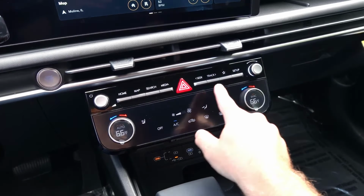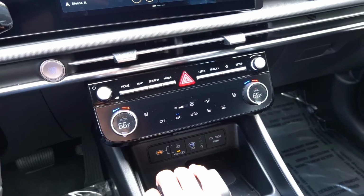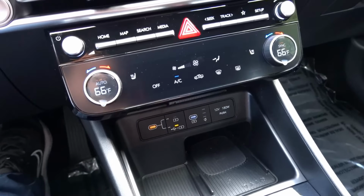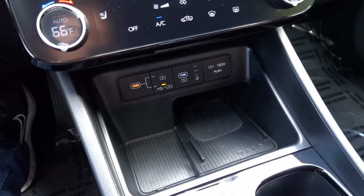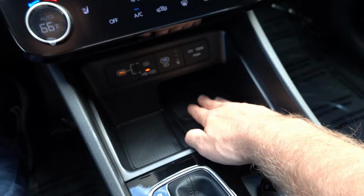Small touchscreen display in the middle that features your heated seat button. This vehicle unfortunately does not have ventilated seats. And then just below that, you have 2 USB-C charge ports for data and charge or charge only. 12-volt outlet, wireless charging pad, as well as Hyundai digital keypad in that area.